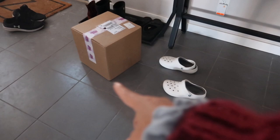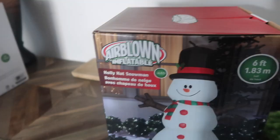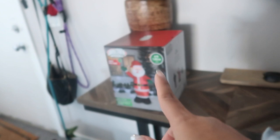Starting with that package. So it's right over here. Kale and I got these inflatable Christmas decorations. One is a 6 foot Santa. Yep, 6 feet. And Kale wanted the 12 foot one. So this was a compromise. And we have a 6 foot snowman. We need to assemble and set this up maybe this weekend. I don't know. I'm really excited about them. This is the first time we have these fun giant inflatable things.